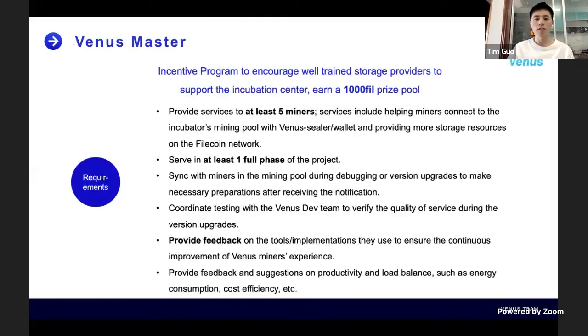As you can see, we have another sub-program, the Venus Master. With this one we want people to work together with the Venus team to provide technical support for the service providers in the incubation center. If you have really strong and powerful experience, and you previously provided technical support to other service providers, we would love to feature you.